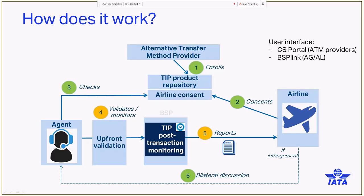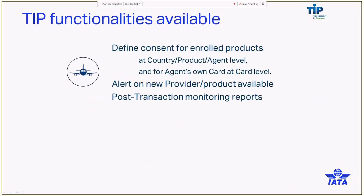Okay, so in terms of this, we have now already, as I said, the ability for airlines to define their consent for enrolled products, both at a country level, at an agent level, and also now the ability for them to define their consent for any agent's own cards that an agent has enrolled.